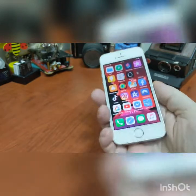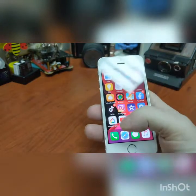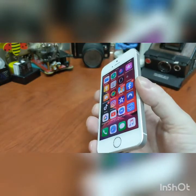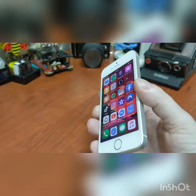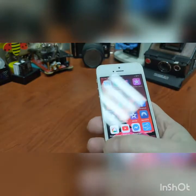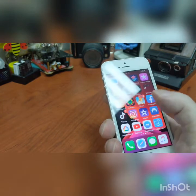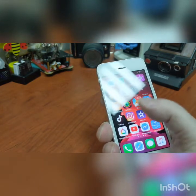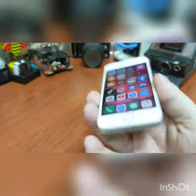Spec-wise, this one's 32 GB, has 2 GB of RAM, and a 4-inch iPhone Retina screen, which according to GSM Arena is 640x1136 resolution. It's pretty good. In fact, all iPhones from iPhone 4 upwards, iPhone 5, iPhone 5S, etc., I think they had really good screens, albeit quite small. 4 inches is quite small.